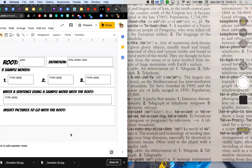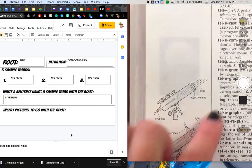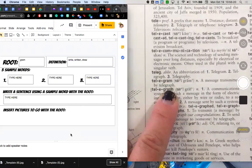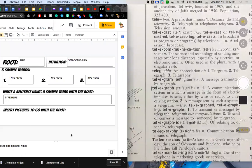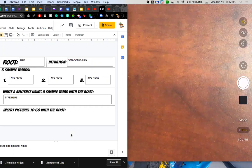Let's see. Telephonic. Let's see. I'm over here maybe. Telegram. It's a message transmitted by telegraph. So do you think that's write, written, or draw? Yeah. So telegram works. So there's a good 4 or 5 examples that you guys could use for gram, making sure that they have the correct definition. Okay. So that's 41. 41 is gram, and it means write, written, or draw.